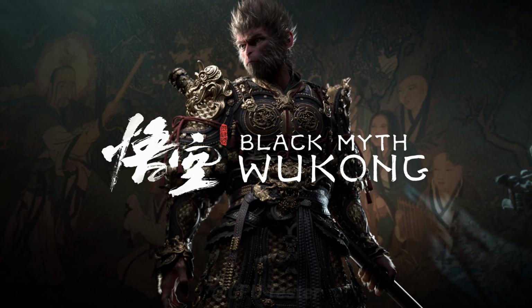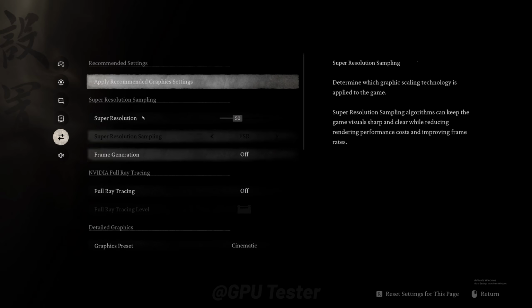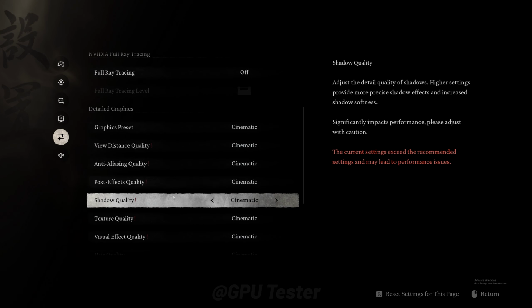Next up, Black Myth Wukong. For Black Myth Wukong, I've used the exact same settings on all 3 GPUs, and you can see them on the screen now.